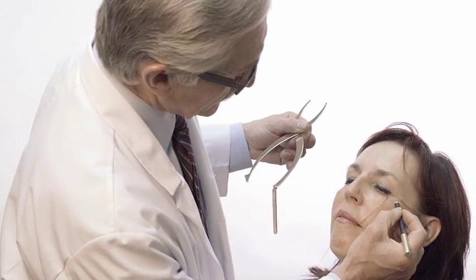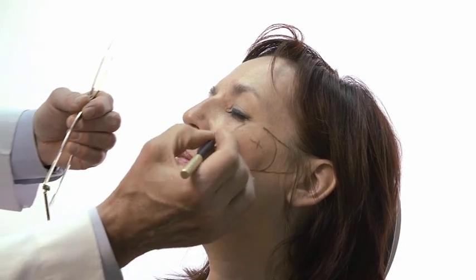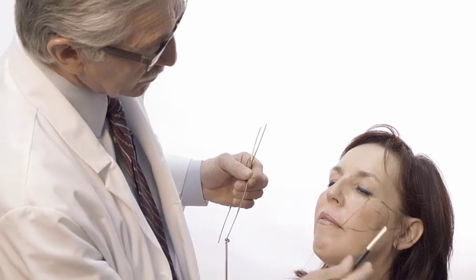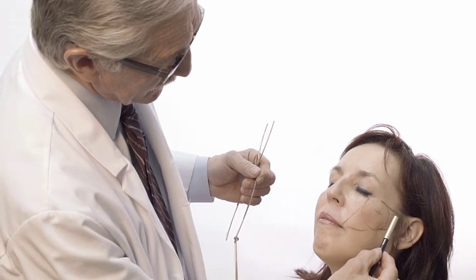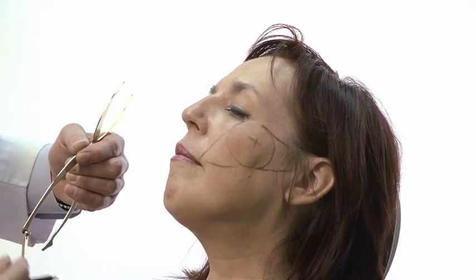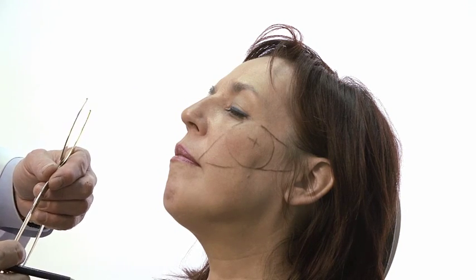And so this is a concept that is not just random. We know that because of these markings that no one should ever have filler anterior to this line. We know that the peak should be there and that this is the normal cheek area. And so whether you're using fillers or surgery, these concepts hold true for all patient treatments.